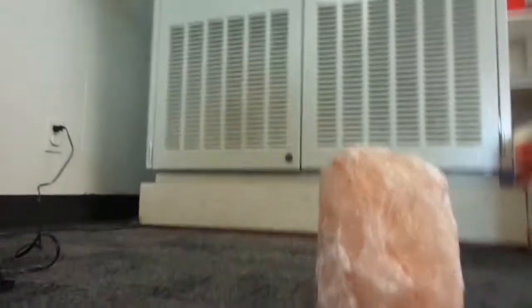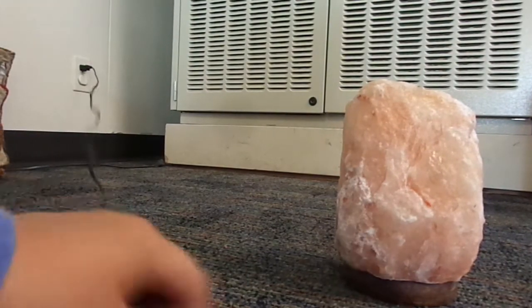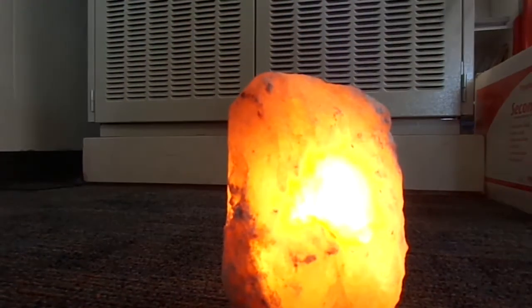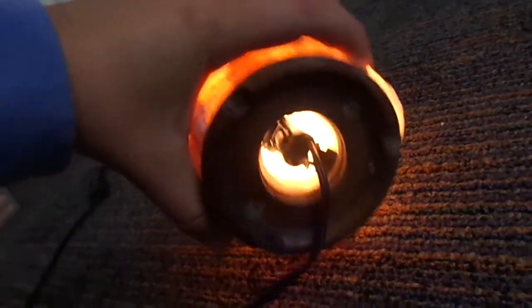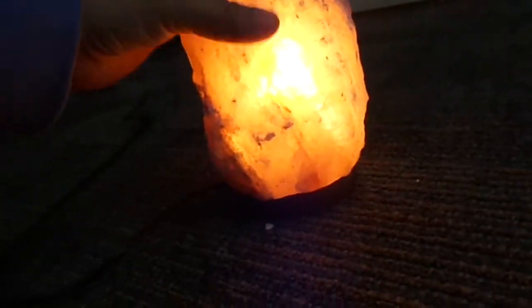But some of us do have lamps. And that's my salt lamp, there's my pretty salt lamp. See the cord? It's plugged into the wall over there. I have to switch it on. Ooh, pretty, and it turns on. I'm going to turn it off so I can show you guys how it works. If you look inside here, there's a light bulb inside there. You guys see? Whoa, see how the light bulb goes inside of it? Yeah, so the light bulb's actually attached to the cord. The electricity goes right there into it. And ta-da.